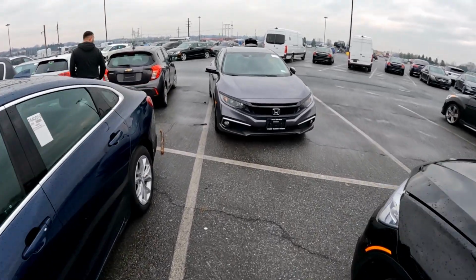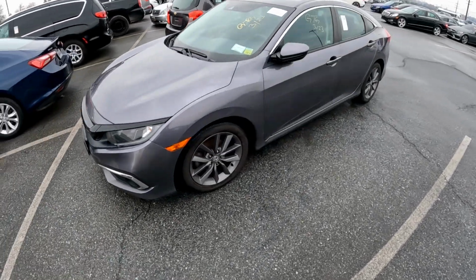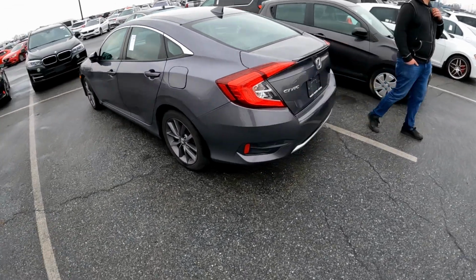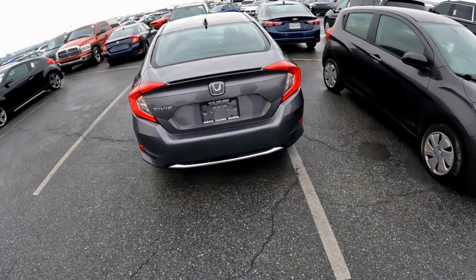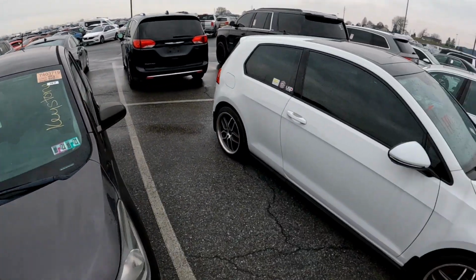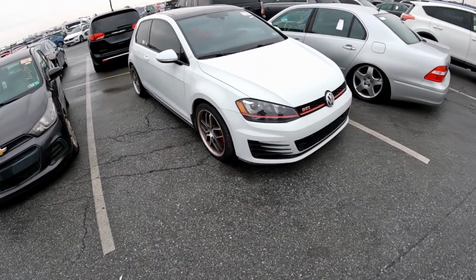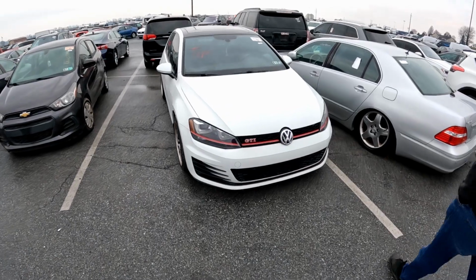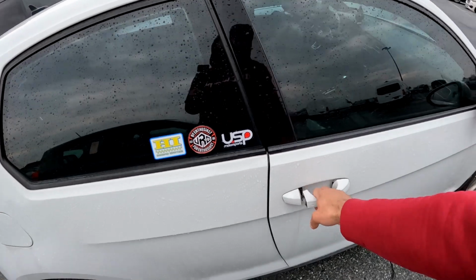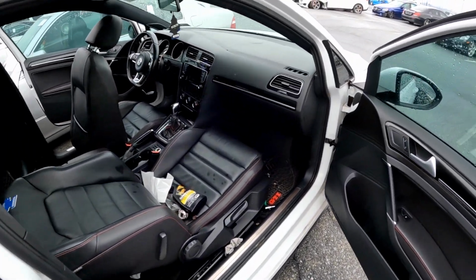This is a nice Civic. What's up with this one? Looks good on this side. Try picking up something like that maybe. The blue Benz right there. That one? Yeah. Sheesh. I don't know how to work on that. Pretty nice GTI though. Auto. Nice seats, but it's auto.